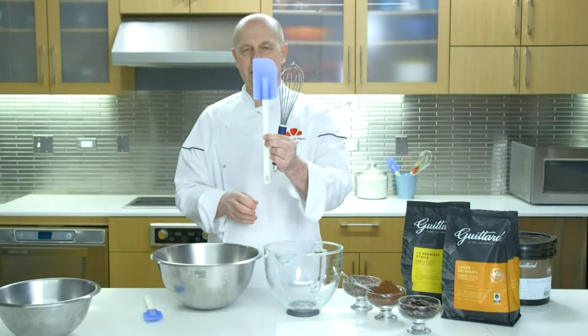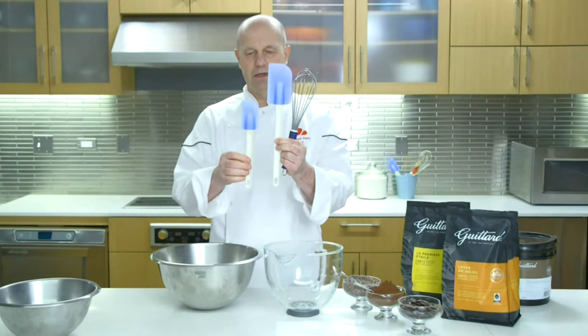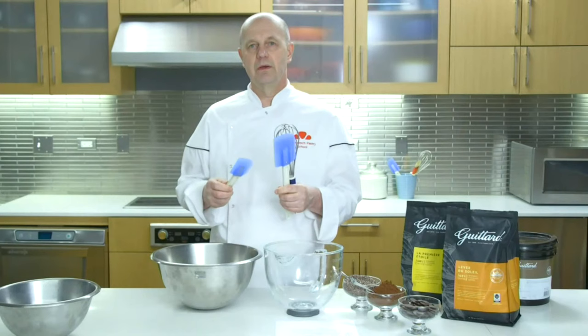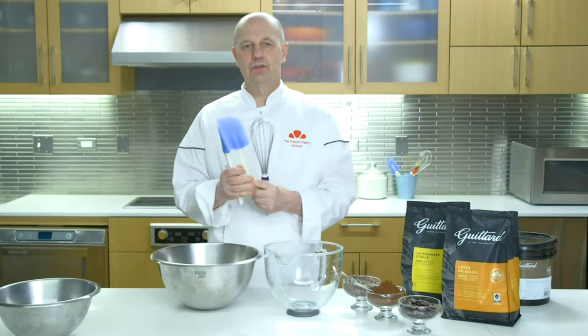If I have this Mickey Mouse spatula here, it will work, but since it's not as big, it will force me to fold this mixture longer. And in the process, I would deflate it, okay? So the size of the equipment and type of equipment is very important.